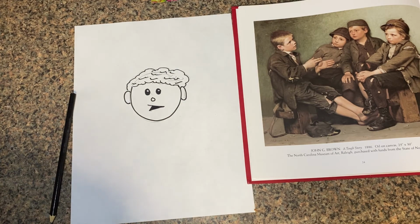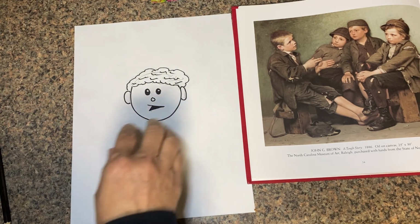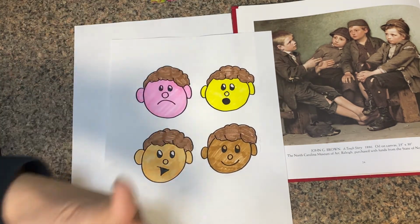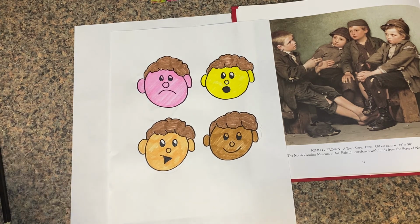So there you have it. You have the drawing, and now you can color it in, whatever color face that you want to have it to be, and whatever color hair. I just did them all brown. So there you go. I hope you enjoyed our little reading of the book.